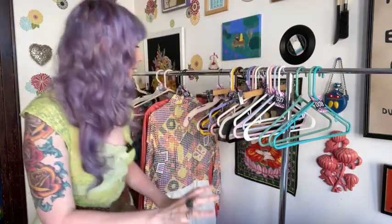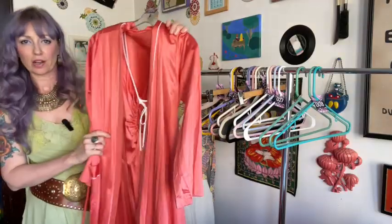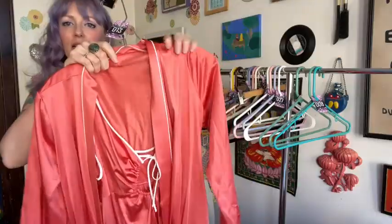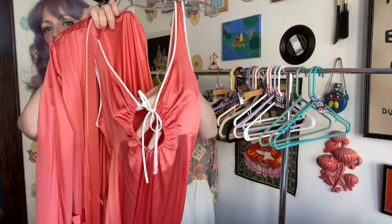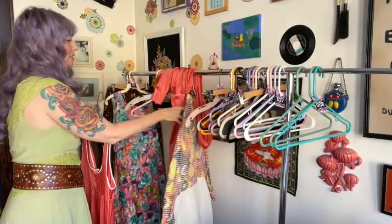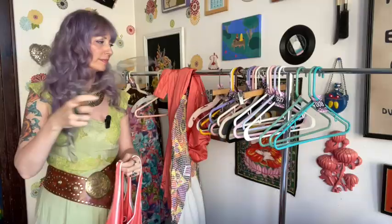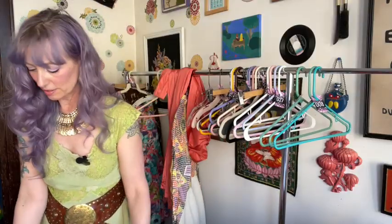And then the last item that this buyer purchased was this 2-piece set, which I also got at my most recent thrift trip yesterday. So it's this 70s nightie, right? It's got this keyhole neckline. It's really pretty. And then a robe to match. So let's see if I can do this up nicely. So there, I'm going to fold up the gown first.